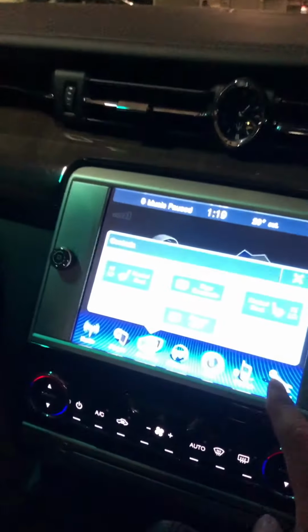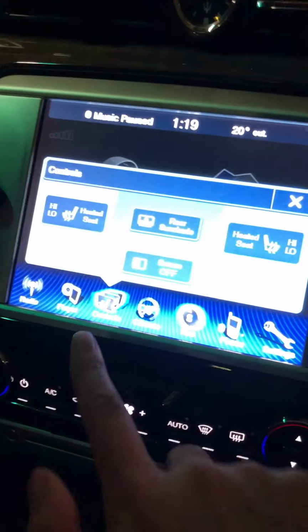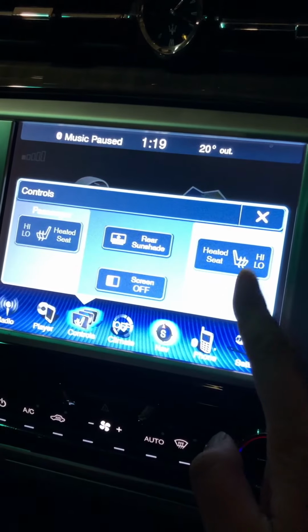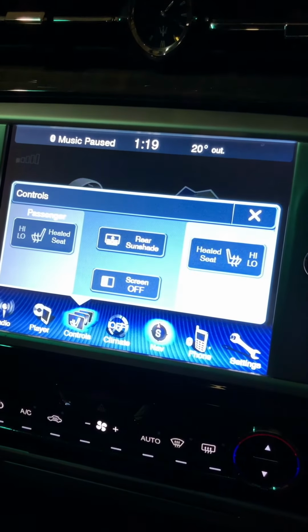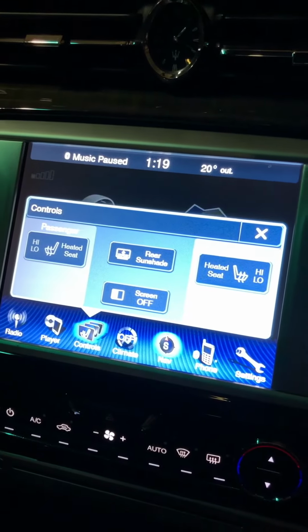And of course, for the driving systems, they have options. You can control the seat. There are electronic heated seats available for high or low. So in the winter time, if you feel cold, you can heat your seat, which is pretty good.